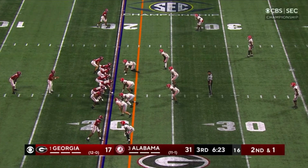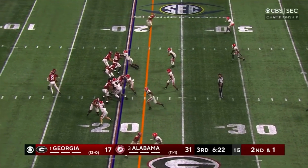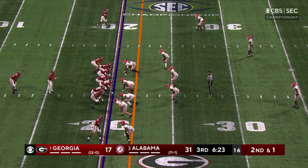These blitzes could also be effective against Alabama's passing game. Here, we're again seeing that look with two tight ends lined up to the left, and they're running a play-action fake to that side. After the snap, we see that this gives them a ton of pass protection here, with two tight ends, the running back coming off the play fake, and a left tackle who doesn't even have anybody to block. On the backside, though, things are a lot more favorable for the pass rush.